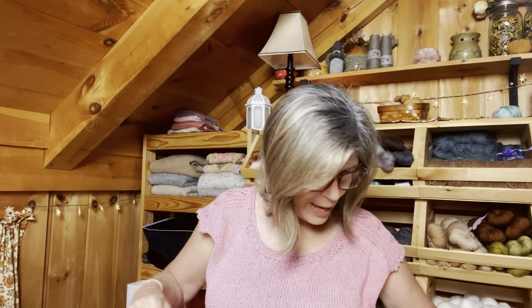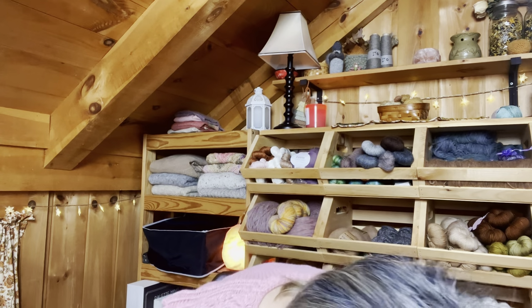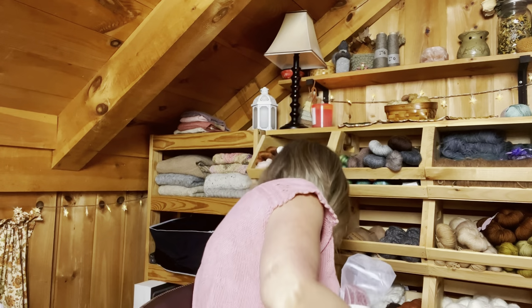And that brings me to my last work in progress. Oh, have you ever heard of a yarn curse? Is there such a thing? Because this yarn that I really love. It is nothing against the yarn. Let me grab a skein here.